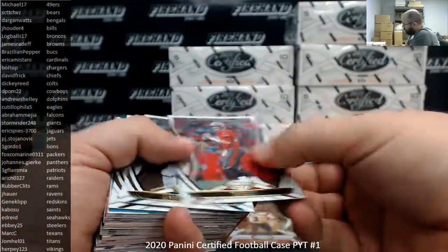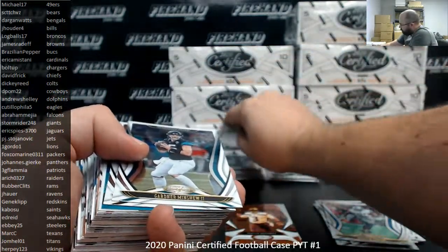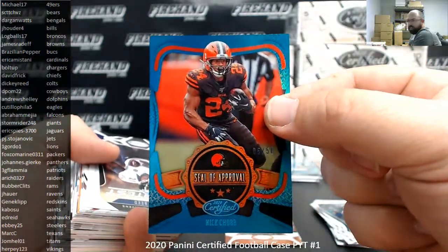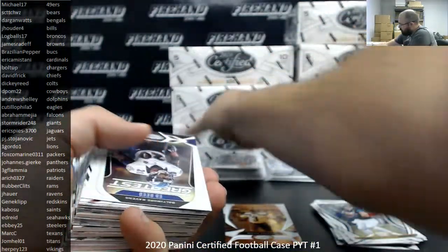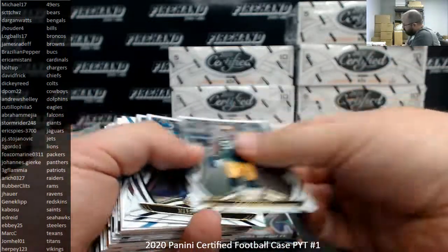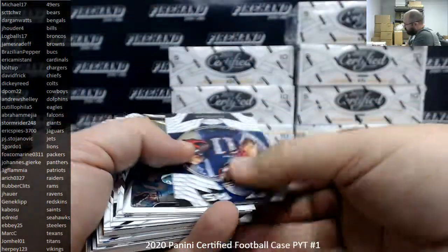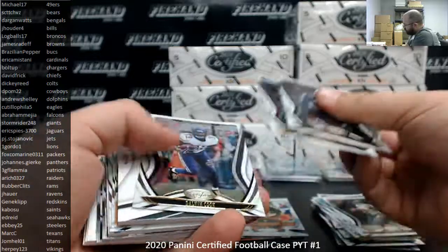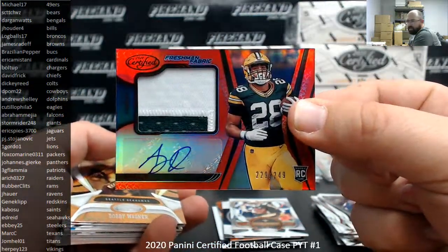Guys, boys. There's a Brady base. Nick Chubb, teal seal of approval, number to 50. The Browns going to James Radiff. Alshon Jeffrey to 199. DeAndre Swift, number to 199. AJ Dillon is going to be your RPA. This is a red version of 249. Packers to Fox Comarine.